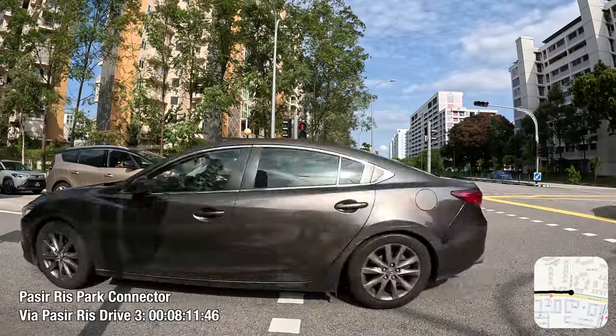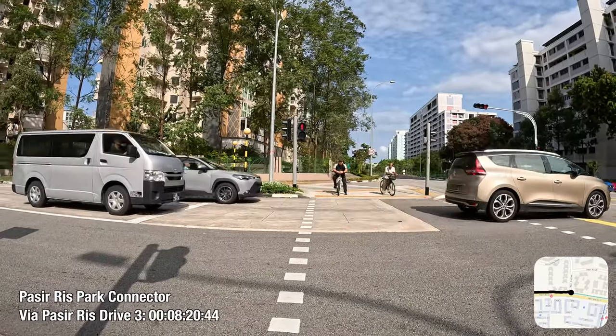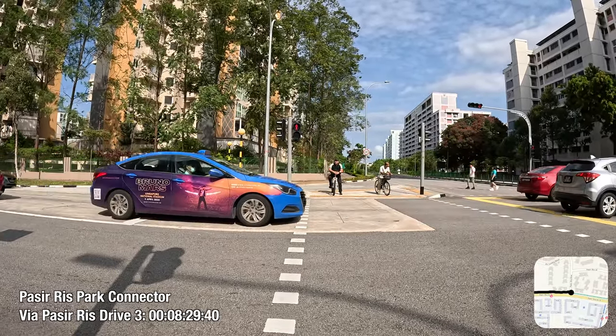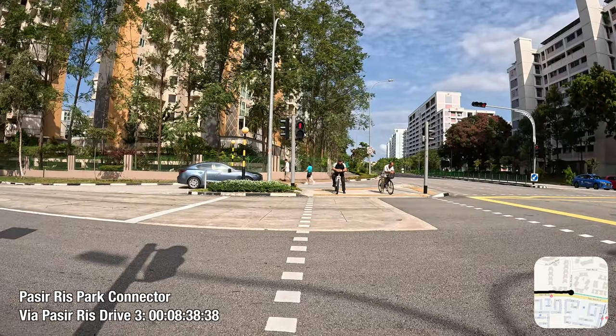The funny thing about this is that if the Pasir Ris Park connector is routed to stick to the southern side of Pasir Ris Drive 3 instead of the north, I would not have to wait at this intersection at all. And we will see this happen again, 5 more times in the coming minutes.